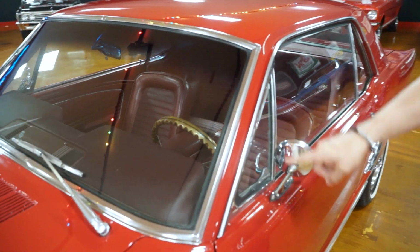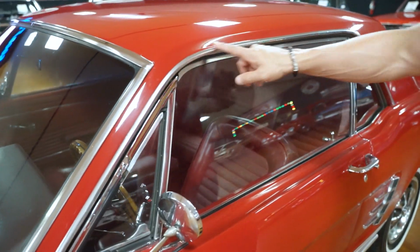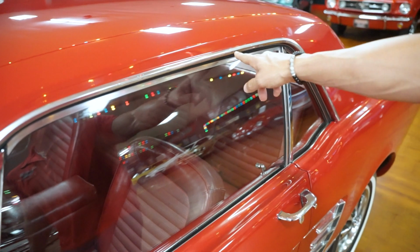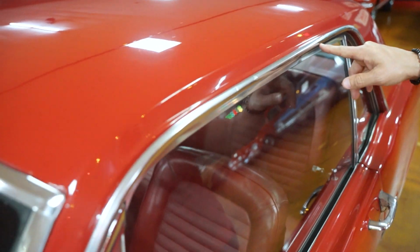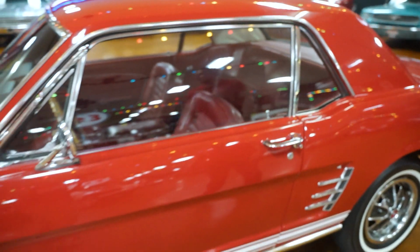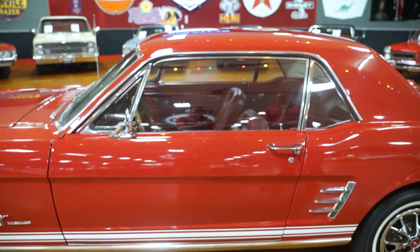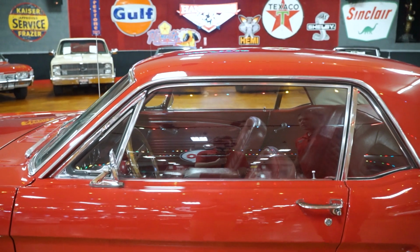Chrome around your vent window looks to be pretty good as well. Drip rail moldings look to be in good shape. There are a couple little tiny dimples there on the, 1, 2, 3 on the driver's side drip rail, but in real nice condition. Window glass on the car. You can see the driver window nice and clear. Rear quarter window nice and clear.